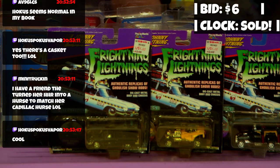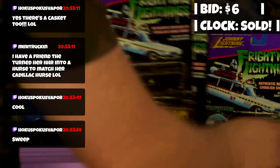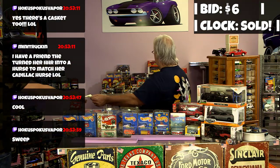It's cool. Mini Truckin says, I have a friend who turned her HHR into hers to match her Cadillac hearse. Okay, Hocus, they got three hearses. Which one do you want, kid? He's taking a sweep. All right, Ross? Hey, Ross, have we figured out this situation?